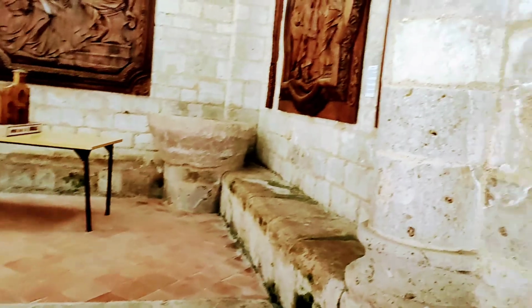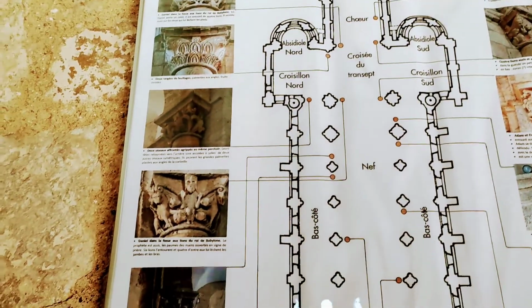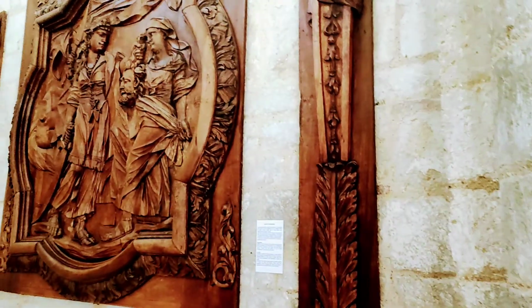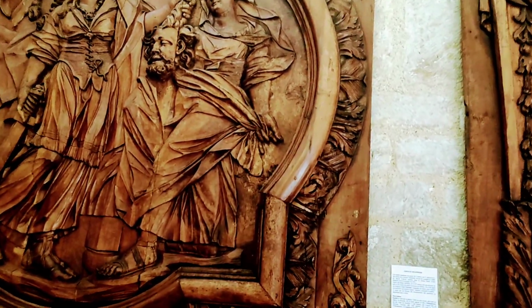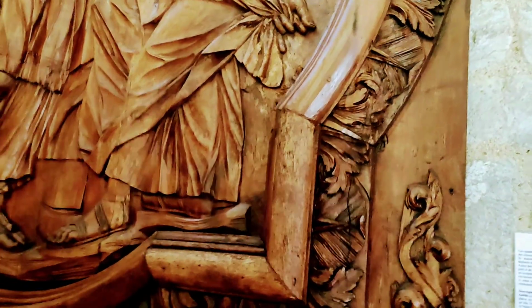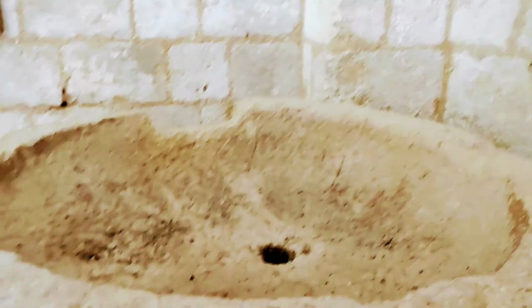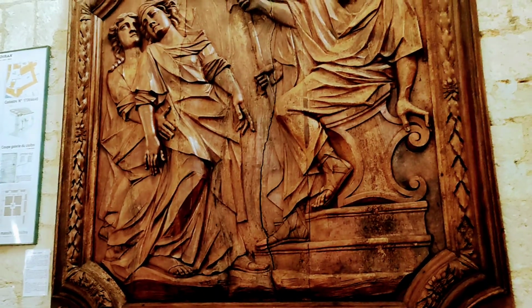Also, this is the plan. That's how it is constructed. We have the upside, the choir. Oh, I have echo. And there are the sculptures. But I think the sculpture is already young, from 1950. Yes, it's young, I can see. This is one of the old Battistero they have, from the clay, from the old rock here in the area. And there's an echo in my voice.